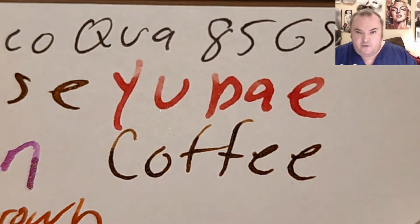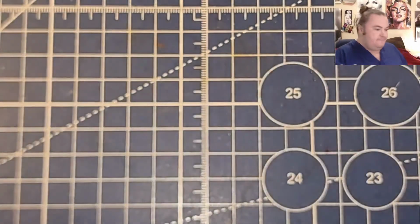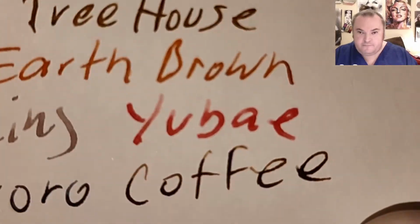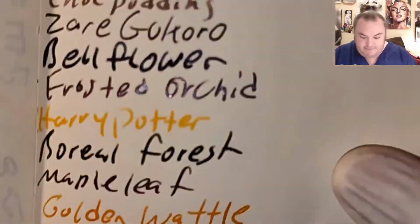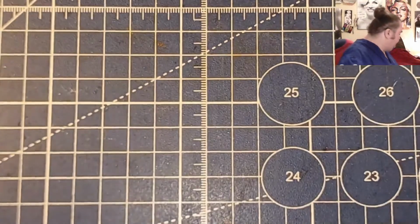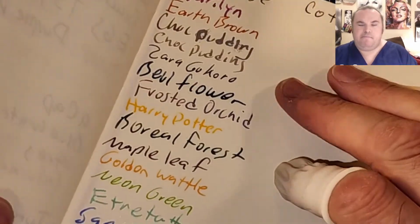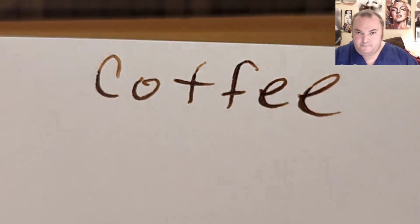This is Fabriano Eco Qua 85 GSM. No feathering, no bleeding, no ghosting. This is a Yush 100 GSM paper. No feathering, no bleeding, no ghosting. Leuchtturm 1917. No feathering, no bleeding, a little bit of ghosting. This is Midori MD paper. No feathering, no bleeding, a little bit of ghosting.